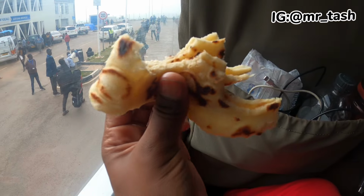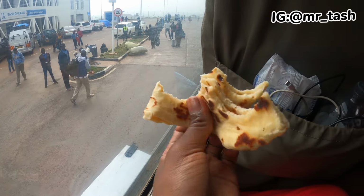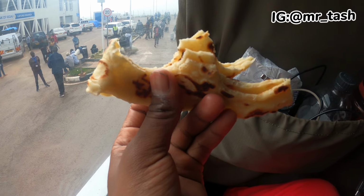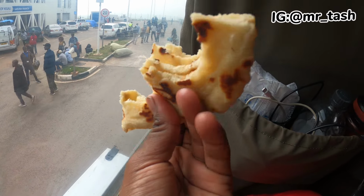Guys, this is what I'm eating. I'm eating their flatbread. It's called chapati. It's so soft, unlike that of Kenya. This goes for around, was it 750 francs? Yeah, their money. I forgot to show you how it looks, but it's so nice, so sweet. I'm pairing this with coffee. I bought 3 chapatis and coffee and it cost me 3,000 francs, Rwandan money. And their coffee is also so nice.